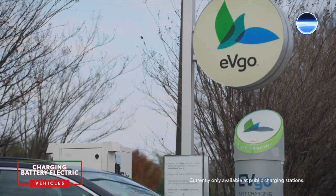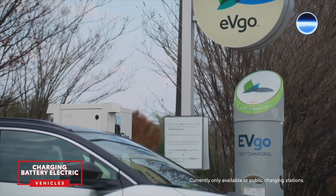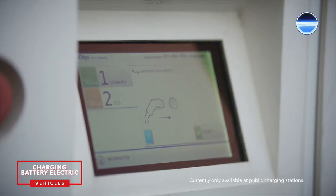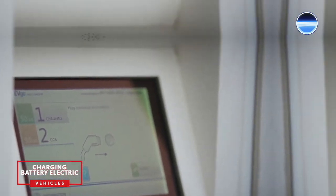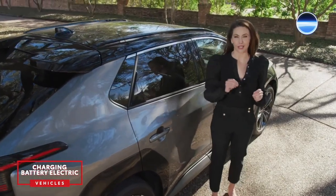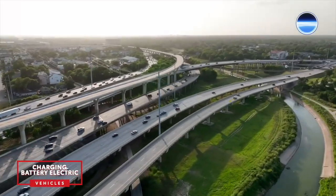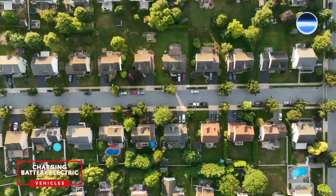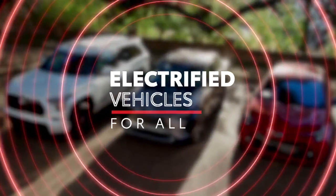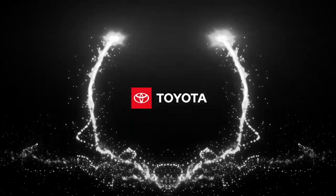But here's a tip for fast charging with level 3. Limit yourself to once or twice a day, because it can impact the overall battery life. Oh, and do make sure you map out the route to plan exactly where you're going to stop. Although infrastructure is steadily being built out, planning ahead is key. There you have it, a portfolio of powertrains. Which one will you choose?